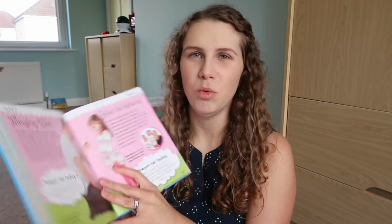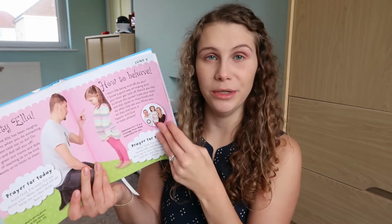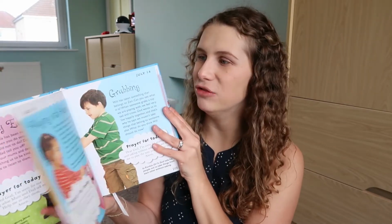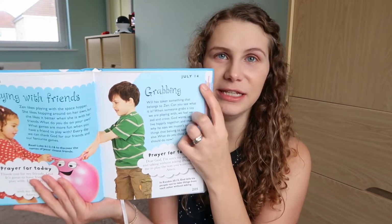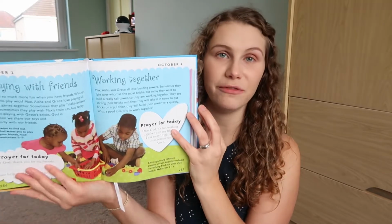So we're doing maybe 1 or 2 of these pages every day in our morning basket, and he's just picking whatever page he wants. He's got a favourite one right at the start that's about breakfast, but we also just pick another page randomly. It does also have the date at the top, so you can do the exact day on that day, but I just do whatever he wants to do.